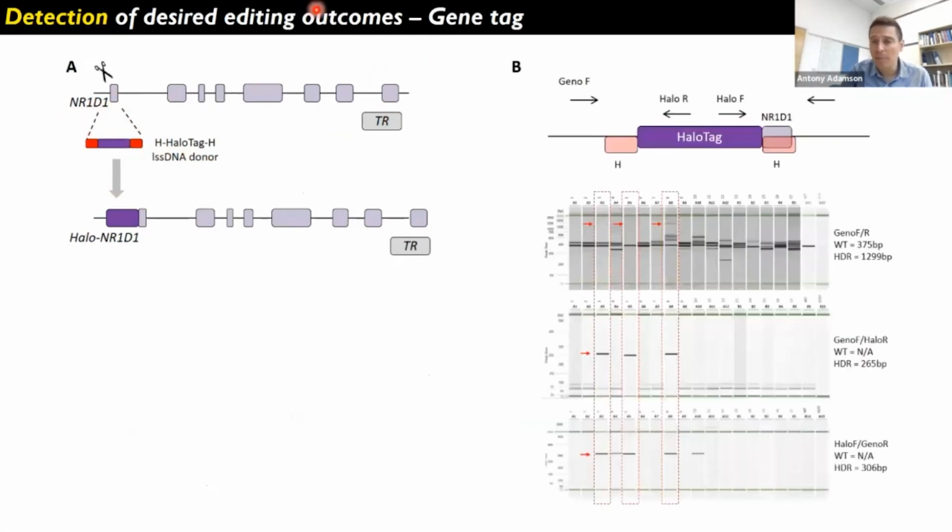When we came to the genotyping, it's quite simple. We designed primers that flank outside the homology arm and primers that are within the tag itself. And we can do a series of different PCR reactions to find out, have we specifically integrated the halo tag into the desired genomic location?